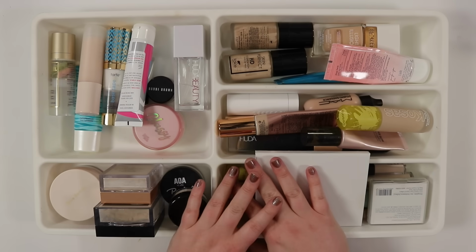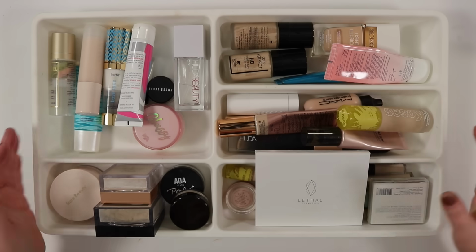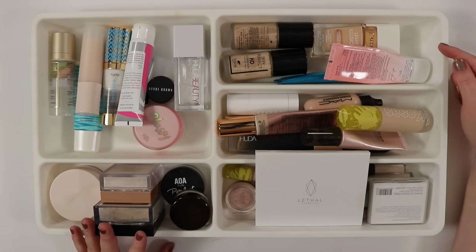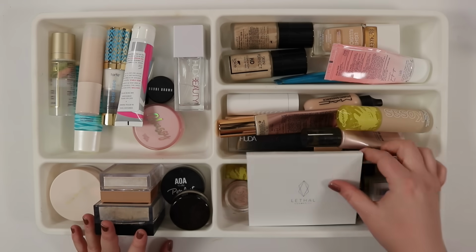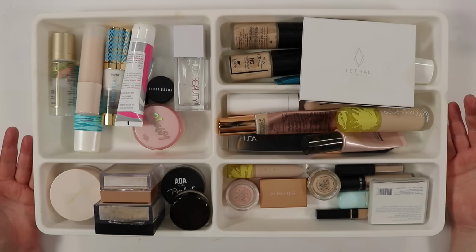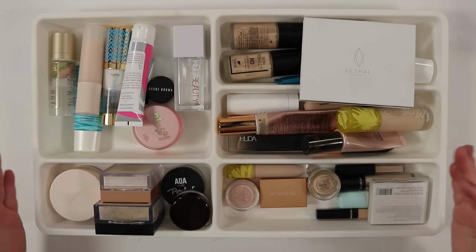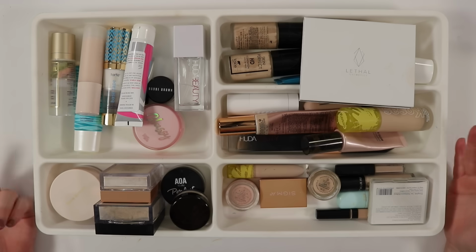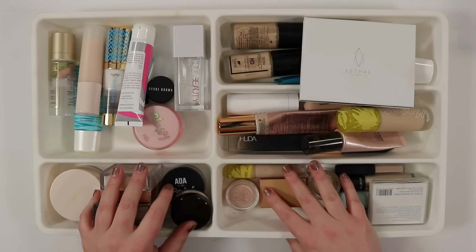I'm probably gonna go by how they're organized in my drawers. This is all my face stuff. I have my primers, these are powders, this is foundations, this is a foundation thing, and then this is concealers. I feel like this is a decent amount. I feel happy with this. I don't know what I'm gonna get rid of or not, but let's just get into it.